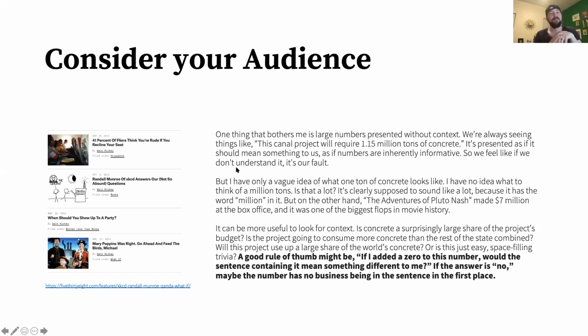I tend not to like reading straight off my slide, but I think this is so important that I'm actually just going to read these three paragraphs. "One thing that bothers me is large numbers presented without context. We're always seeing things like, this canal project will require 1 million tons of concrete. It's presented as if that should mean something to us, as if numbers are inherently informative. So we feel like we don't understand it. It's our fault. But I have only a vague idea of what 1 ton of concrete looks like. I have no idea what to think of 1 million tons.